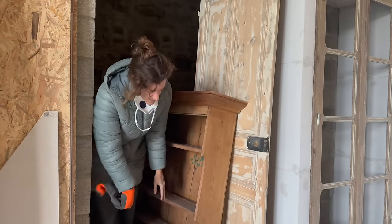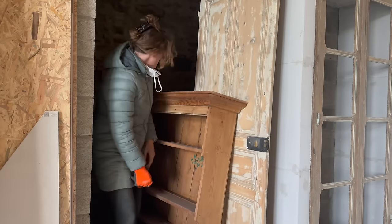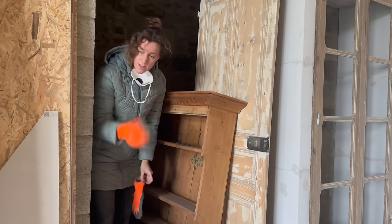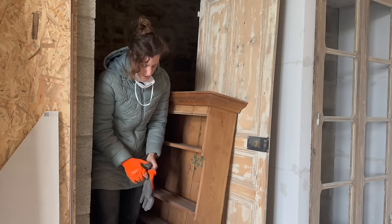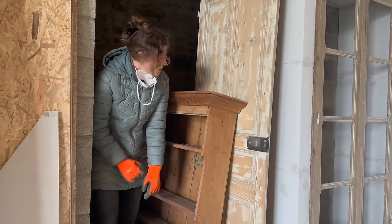The reason I'm cleaning and dusting all of this off and even using my vacuum is because we need to store this somewhere, of course, while we do the works here. And I'm thinking to put it on the other side of the house in our guest room. And we will be welcoming a guest here again in about 2 weeks or so.